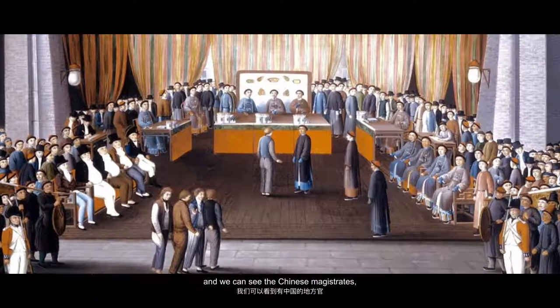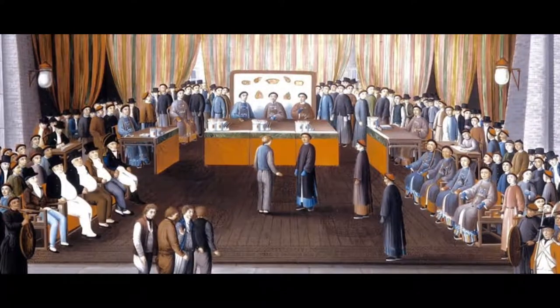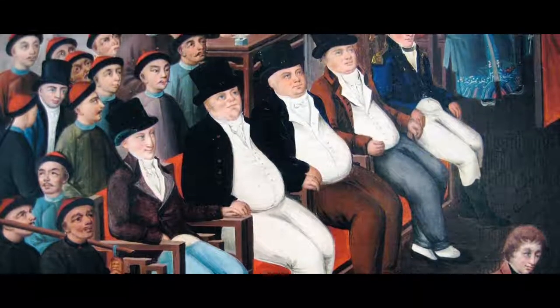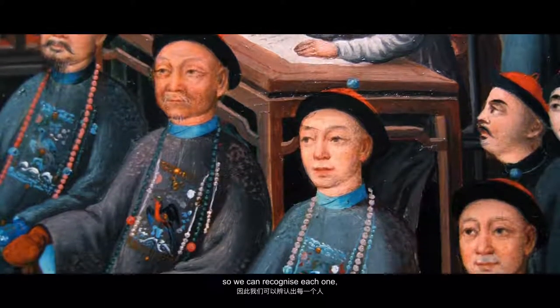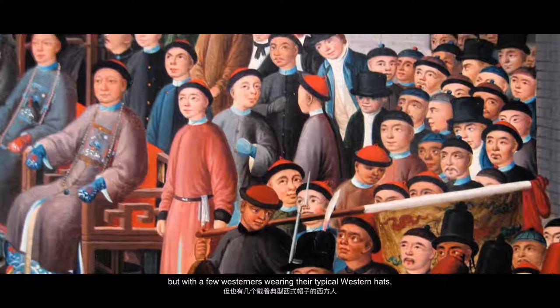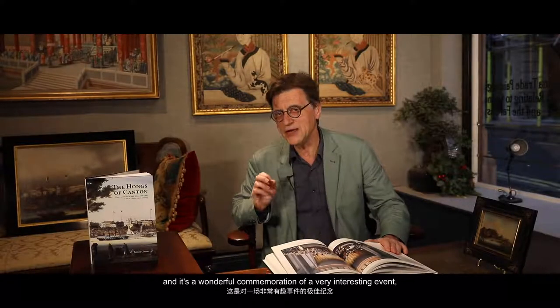And we can see the Chinese magistrates, we can see the Western merchants, we can see the Chinese merchants, and they're all individually painted, so we can recognize each one. And then there's a huge crowd of people behind, mostly Chinese, but with a few Westerners wearing their typical Western hats. And it's a wonderful commemoration of a very interesting event, which was in fact resolved rather cleverly.